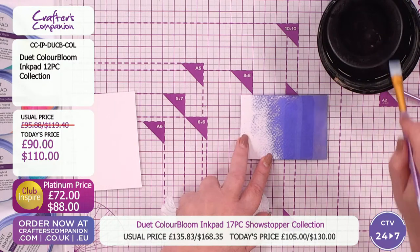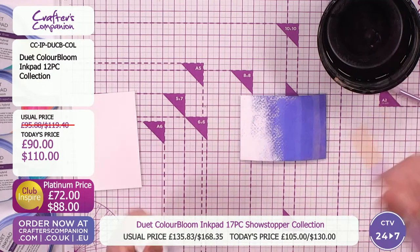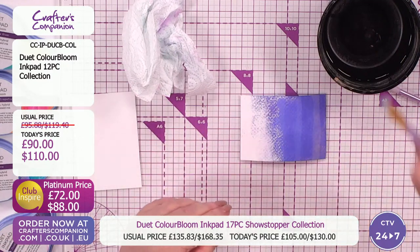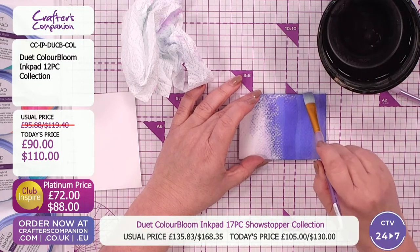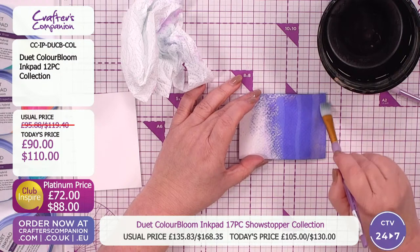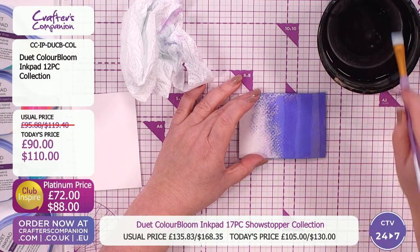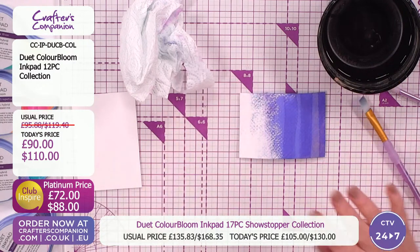Drag it down to make lines. Okay, and I'll drag it down there. And then I'll leave that to keep reacting and drying. The water will continue to react. If you feel you need a little bit more, time and patience is something with these ink pads, and then drying in between. On my screen, you can already see it reacting and that other colour coming out. And there we go. And then we would let that dry.